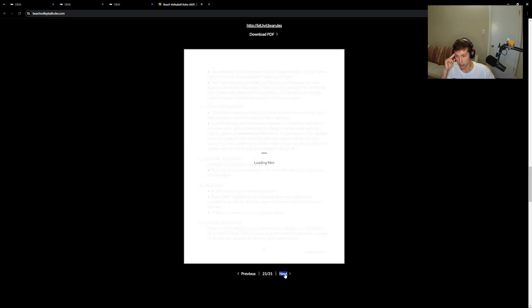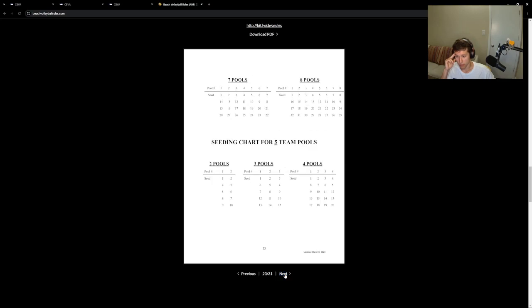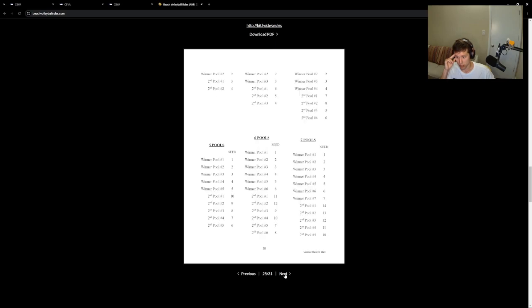They have some charts on this, but basically, yeah. So seating chart for 14 pools, for 5-team pools. Okay, here's 5-team pools. They explain how the seating works. Playoff eliminations.